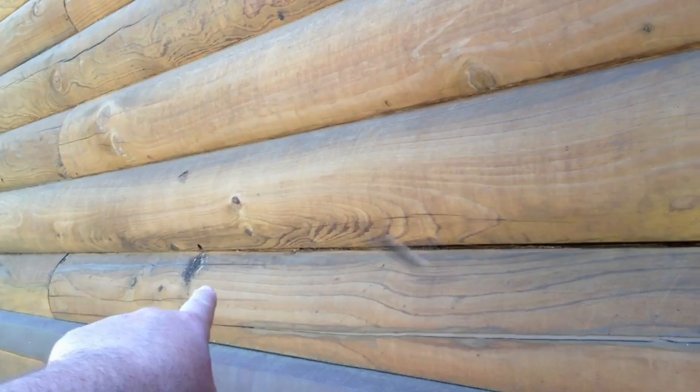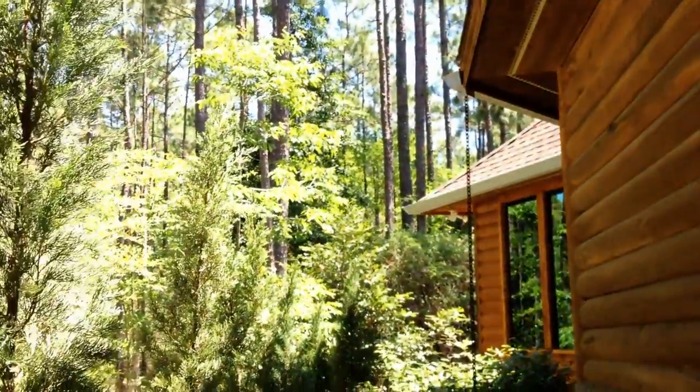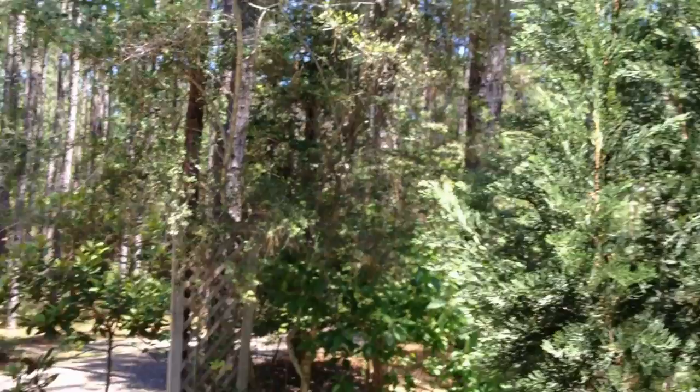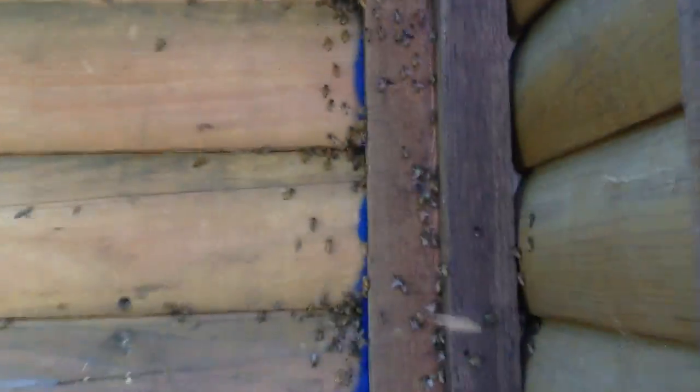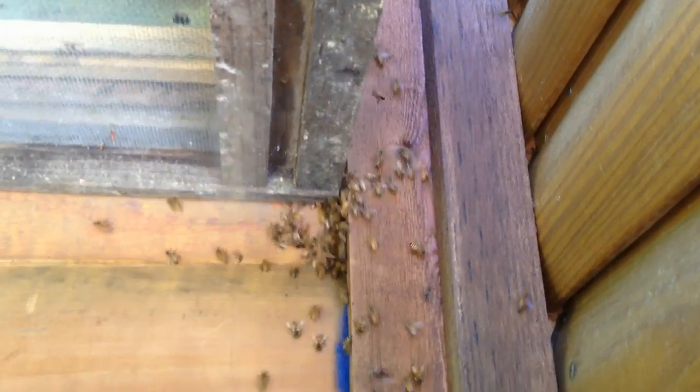Look what the carpenter bees are doing to this house though. Man, they're destroying it. It's a really pretty house in the middle of 45 acres, secluded. I think I've got them blocked out now. They're really piling up really nicely. That's what I like to see.